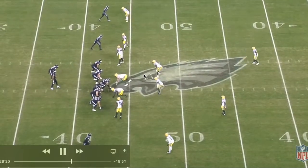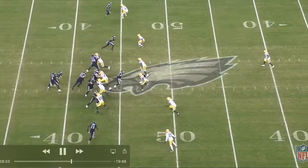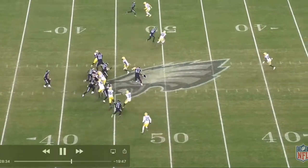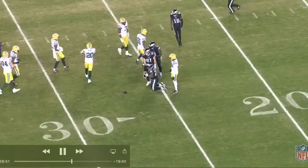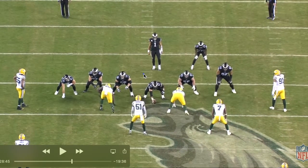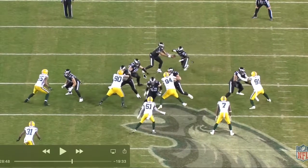Here we go, 2nd and 2, a little short yardage situation here. Let's see what we dial up here. Here's true tackle wrap. So very similar to the last play. Honestly, this could be the exact same play call. It's just a different look by the defense. So let's just see how they dial this up.